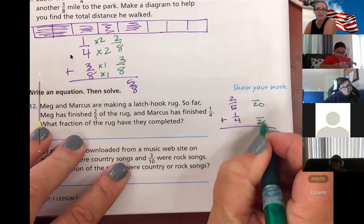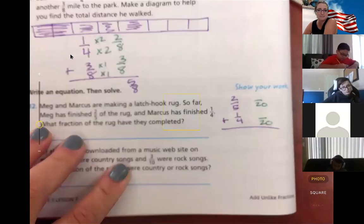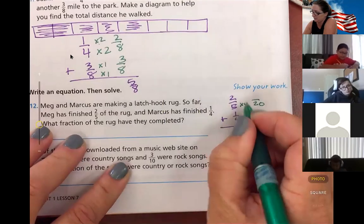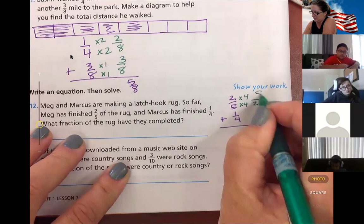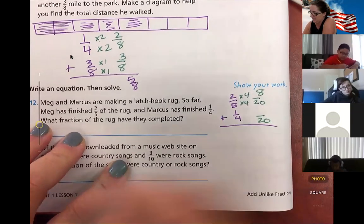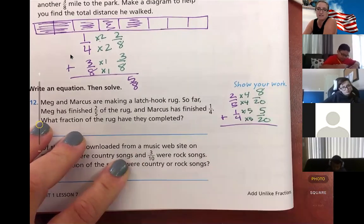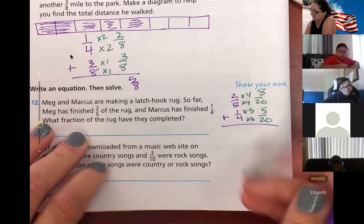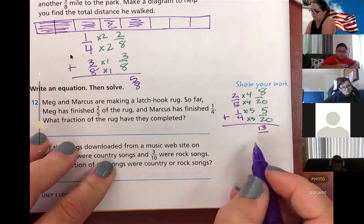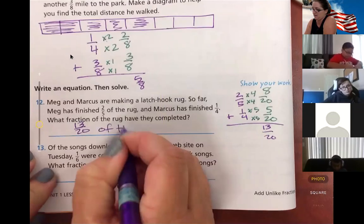Both my fractions are going to have 20 for the denominator. How do I get from 5 to 20? Times 4. What's 2 times 4? 8. How do I get from 4 to 20? Times 5. What's 1 times 5? 5. 8 plus 5 is? 13. What's my denominator? 20. So my answer is 13/20ths of the rug.